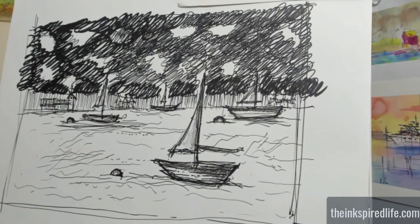A frequent question that comes up a lot is, how do I know when I'm done? And really it's a gut feeling. I just go with instinct, and when I feel like I'm done, I'm done. You could always come back and add stuff to a sketch rather than take it away. So I think I'm done.